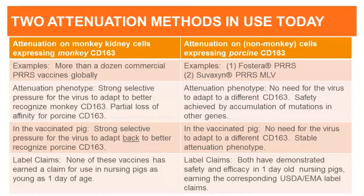And then, when you put that vaccine back into the pig during vaccination, the virus finds itself having strong selection again to adapt back to the porcine CD163 better. So you're forcing the virus through two selective events, one during attenuation, one after vaccination. And incidentally, there may be a trend. None of those vaccines have been able to get a claim for use in nursing pigs as young as 1 day of age. I don't know exactly why. It probably depends on the vaccine, maybe safety, efficacy, maybe both.